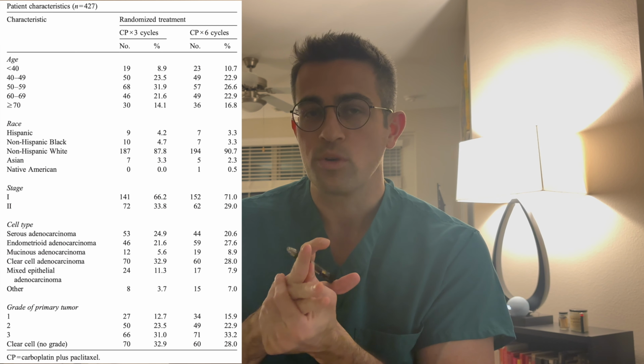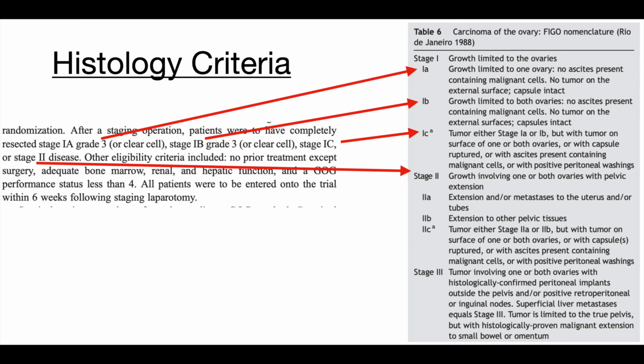The primary endpoint of this study was recurrence rate when comparing 3 cycles versus 6 cycles of carboplatin plus paclitaxel. Taxol was given at 175 over 3 hours, and carboplatin was given at an AUC of 7.5, redosed every 21 days. For the inclusion criteria for histologies, you have stage 1A grade 3s, stage 1B grade 3s, any 1C, or a stage 2, or any clear cell.